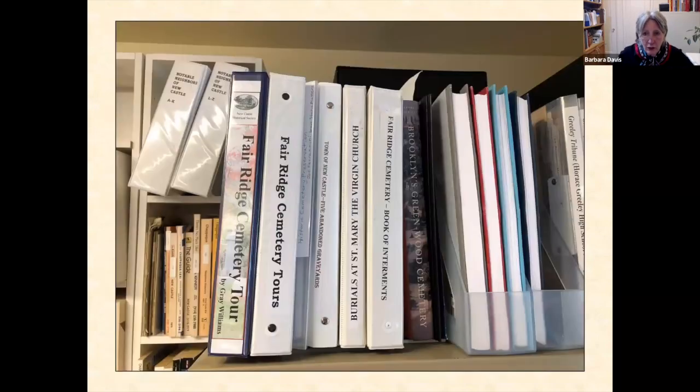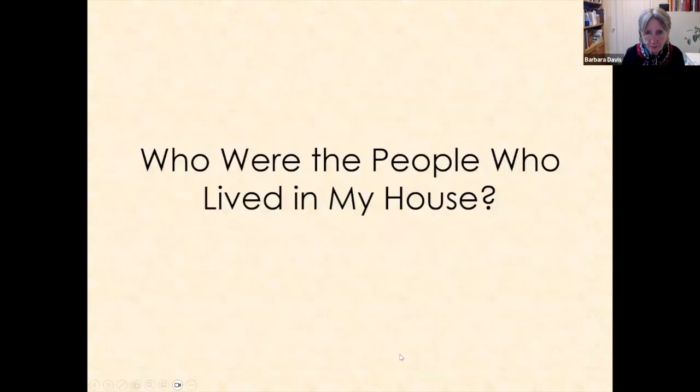As Gray said, if you can't find anything about them while they're living, you might be able to find something about them after they died. And of course, Gray being the expert on graveyards and cemeteries and having done an excellent tour last weekend, has made sure that your cemetery records are really prime. They're great. And of course, at the Historical Society, they're all easily accessible. So we've already covered that.